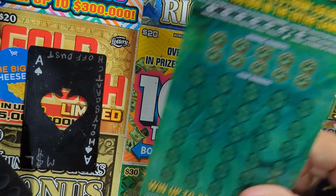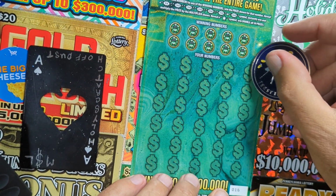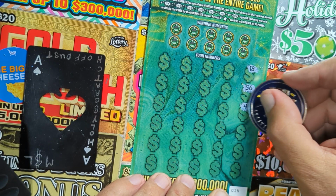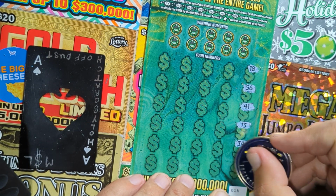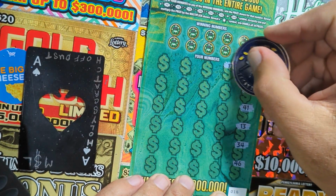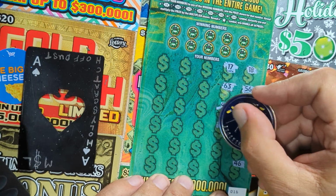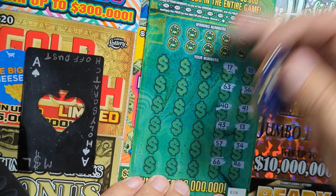Come on, let's be a winner. Let's get another big win. Let's do another symbol hunt again. 18. 56. Looking for one of those multiplying symbols. But all that many of them, you'd think they'd throw them out a little bit. But I don't see one in that column. There's 17 next to the 18. We have 63, a 40, 43, 57. There's 66 again.